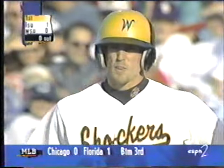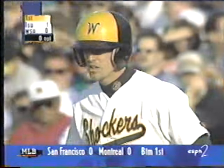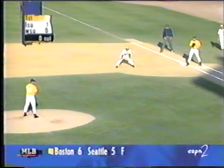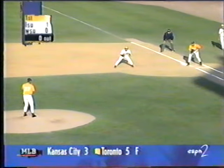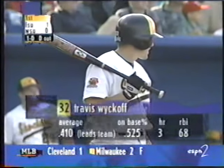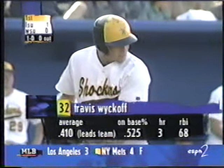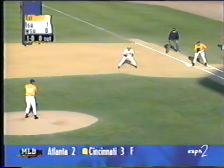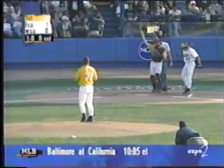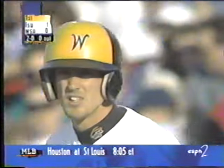Well, Tim Lanier had better get ready to discard that face mask, because Randy Young down at first is 66 out of 72. Reaching out there to get the best lead he can. Travis Wyckoff stands in. Fastball outside. Wyckoff, as we mentioned earlier, was the starting pitcher in the 93 championship game. He gave up a home run to Todd Walker as LSU beat them 8-0. Downstairs, 2-0.